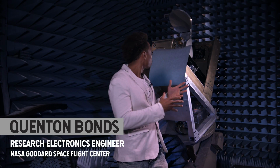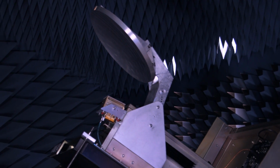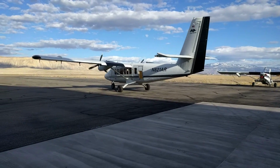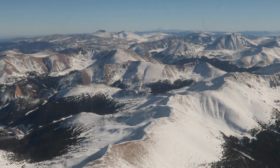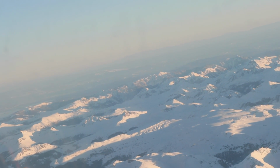Here in the chamber, we're going to measure different radiation patterns at our different frequencies and do some full system testing in this chamber. This chamber kind of enables us to isolate various types of radiation and interference. And in about a month, we're going to take the instrument, mount it on a Twin Otter in the Grand Mesa in Colorado, and we're going to fly it over the Grand Mesa and take various different measurements. This is what we call our engineering flight.